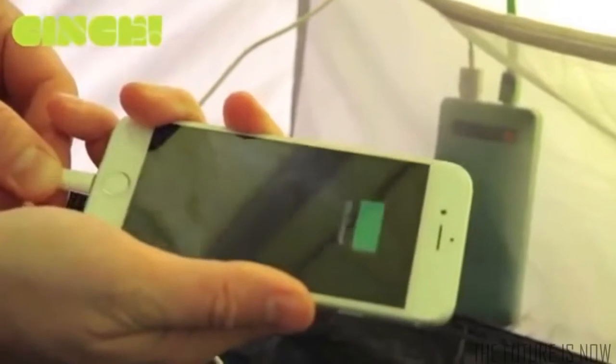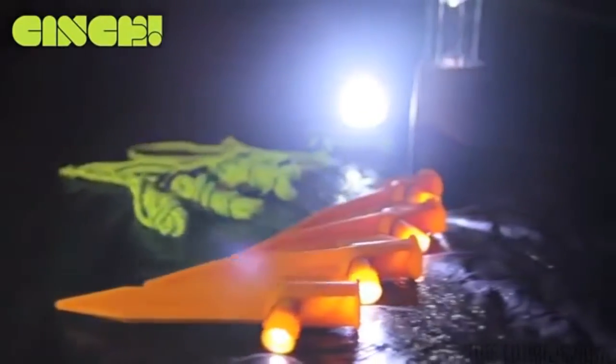You'll always have a lifeline to the rest of the world without having to deal with epic queues or extortionate recharging fees. Because we like enjoying ourselves here at Cinch, the night time is just as important as the daytime, so we've packed each Cinch tent with LED tent pegs, light reflective guy lines, and 2 cool LED torches that turn into lanterns.